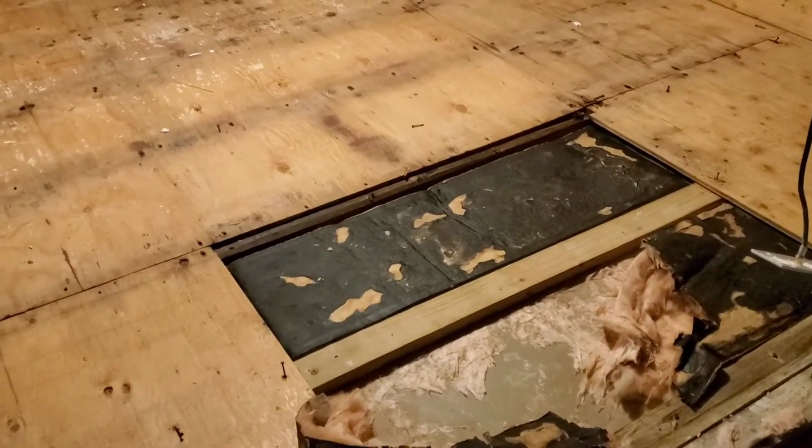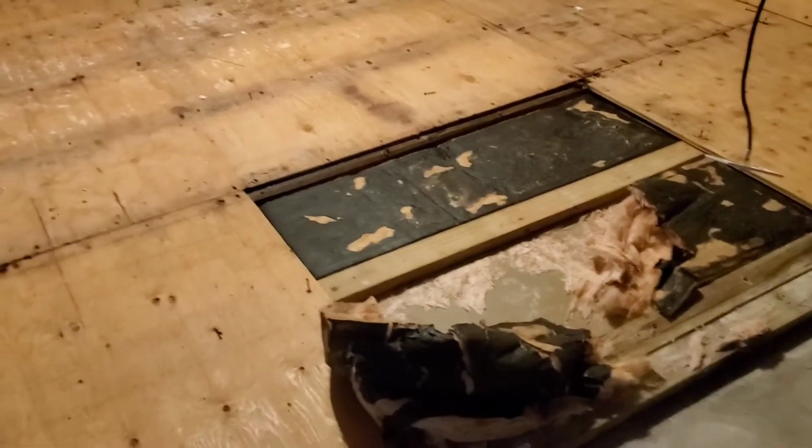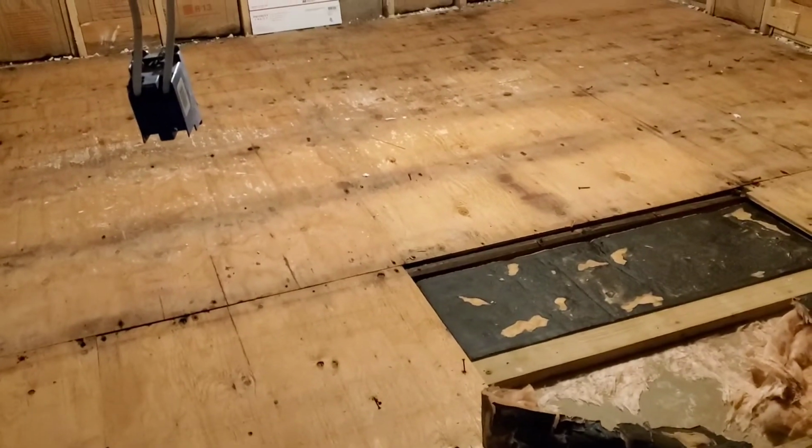I will probably just go with the regular floor, and then put a floor on top of the floor, like a tile or linoleum kind of idea. I'm thinking probably a white or an off-white, just to keep everything nice and bright.